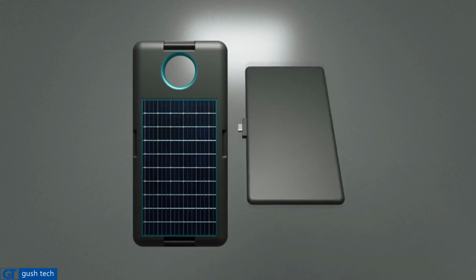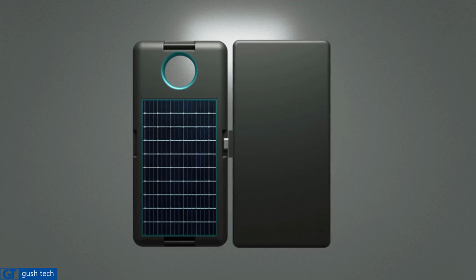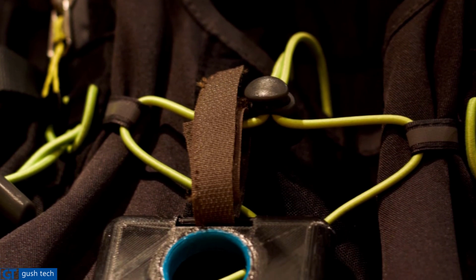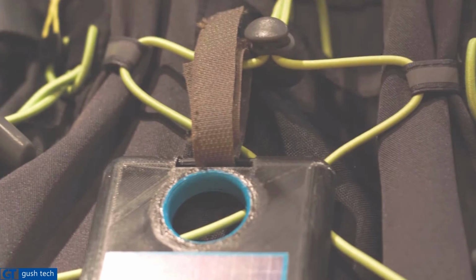The integrated solar cell means that you can be on the go for longer than other Moto mods on the market while harnessing the free energy of the sun. The attachment rails mean you can detach Mico from your phone and attach it to bags, belts, and more to get the most out of the sun's rays.